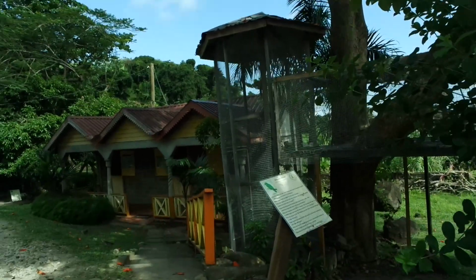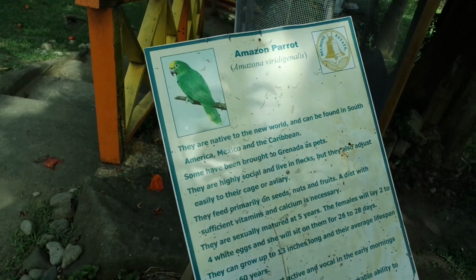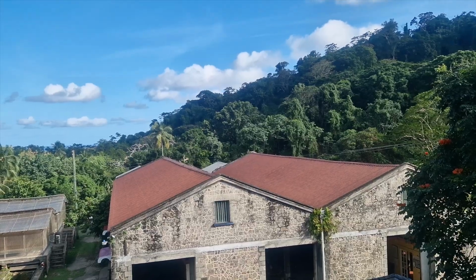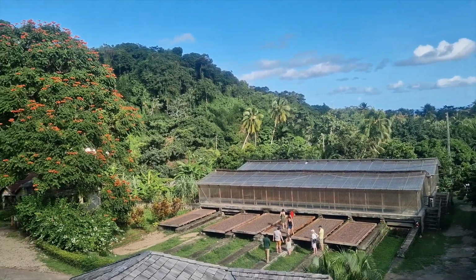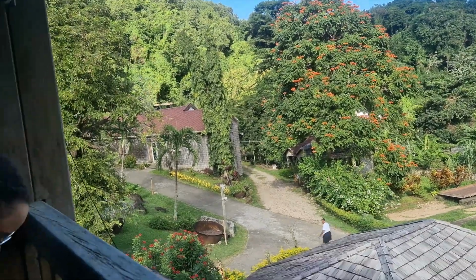And there are other animals at Belmont Estate. I just did not end up getting any footage of them, so my bad, but that's your sign to go yourself. Now this majestic view is the one that you will have from the restaurant of Belmont Estate. Just, I mean, take this in. Is it lunchtime? Sure is.